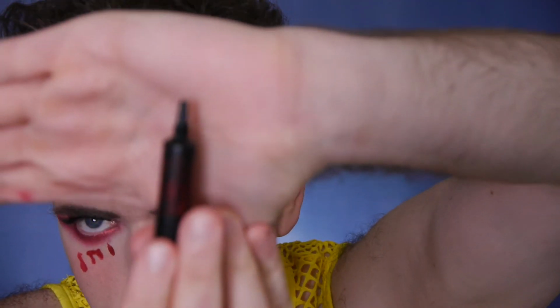Now we're gonna use the little blood gloopies. Oh yeah, it comes with like a really fine-tipped applicator. Can you just focus for once in your goddamn life, camera? Thank you. And I'm gonna kind of cover the blood drops with it.